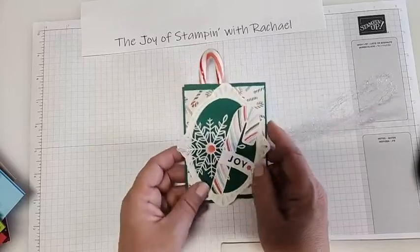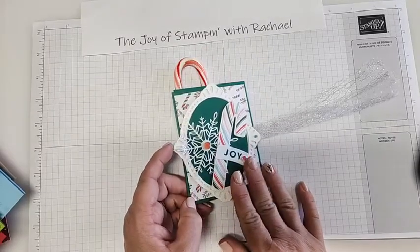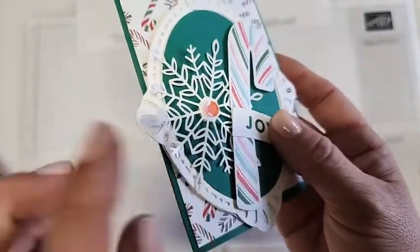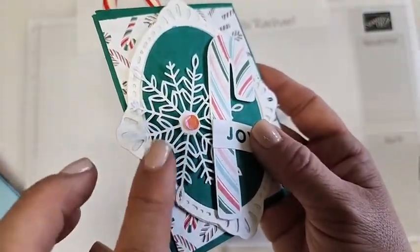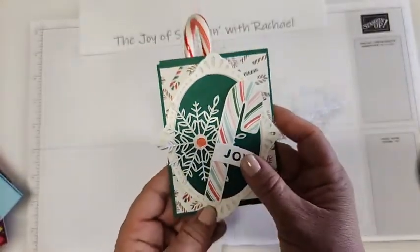How sweet is that? I can't believe she made this for a swap, because I know this must have taken a lot of time and effort. I do want to feature her cute little wonderful Wednesday gift. That's the wonderful snowflakes that will be on super duper sale tomorrow as well.